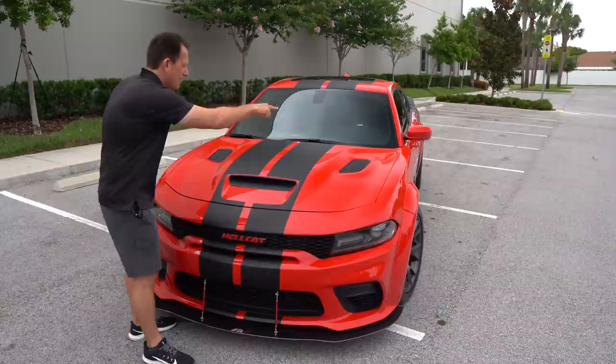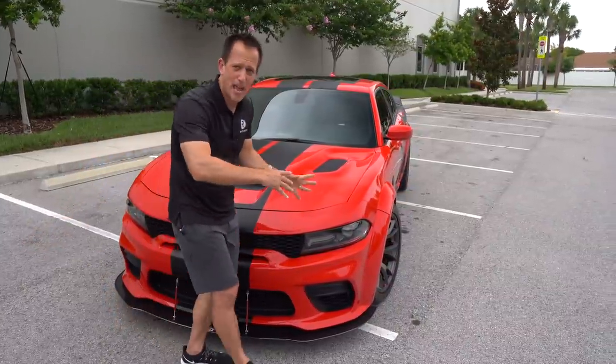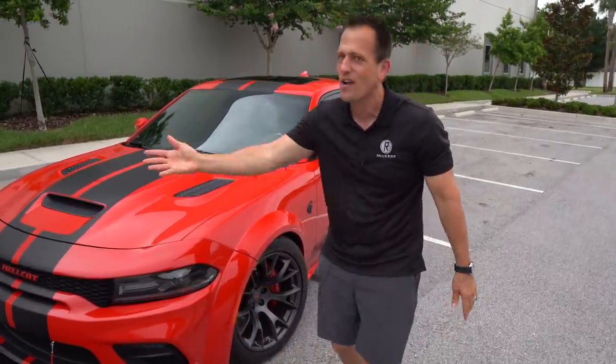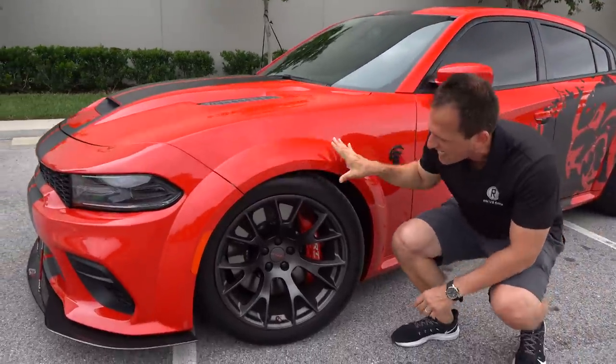No, it doesn't. These heat extractors are actually totally different. But as we come around the bend, because remember, you could use this on a drag strip, you could use this on a road course. We're talking about turns. We come around the turn. What are we looking at with those sexy fenders?